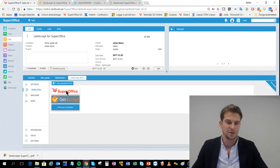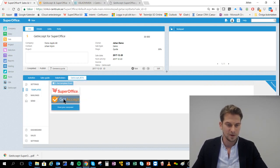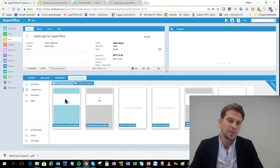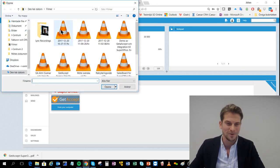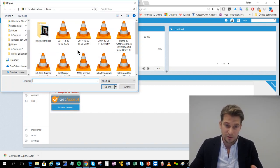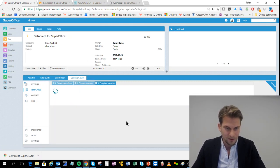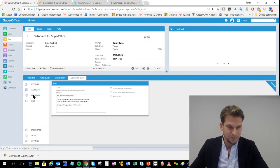Then you go into the next step, and you can choose the templates from SuperOffice, for example, or you can choose the template from GetAccept. So if you use the quotation model, for example, in SuperOffice, you can certainly use that, or you can use the template from GetAccept, or you can choose from your computer, for example, here. Actually, you choose one. Okie dokie. Very easily. Next step, we choose this one. That one is perfect. And then, okie dokie, wonderful.